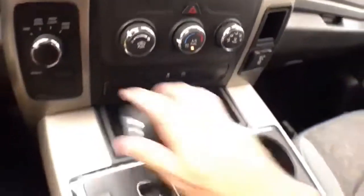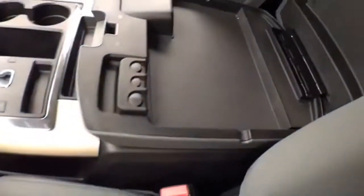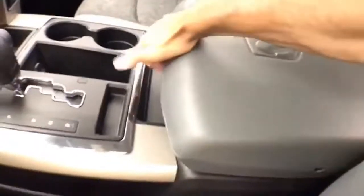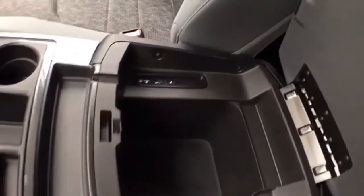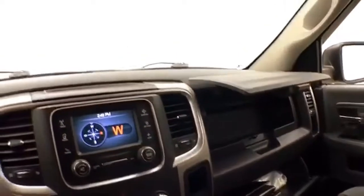Heating and air conditioning, automatic transmission, lots of storage space in the armrest, USB and auxiliary input, allows you to connect mobile media devices, and CD player. Dual glove boxes with all the owner's materials inside.